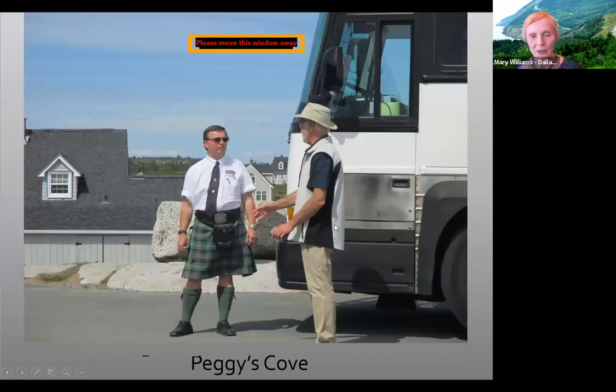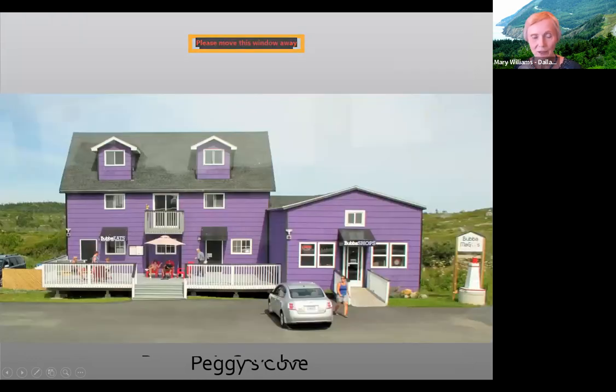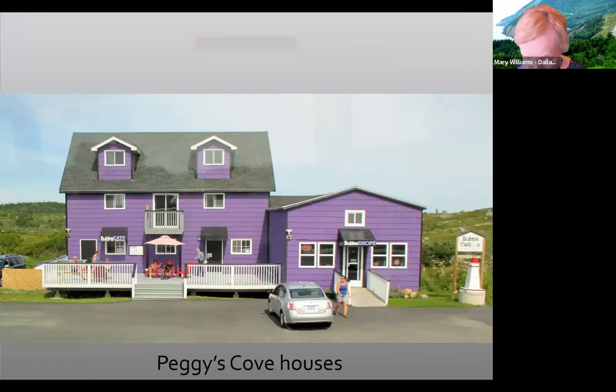Here are two of the guides. This is Lorne Sutherland, our guide. He has kilts as well that he wore to the farewell dinner, as did one of the other guides. Lots of Scots as guides and people in the shops. The Scots are the other people who inhabited this island in addition to the Acadians, and I'll talk more about what happened to the Acadians a little bit down the road.